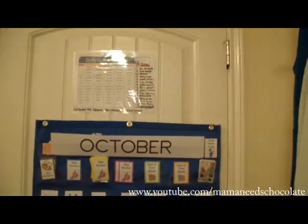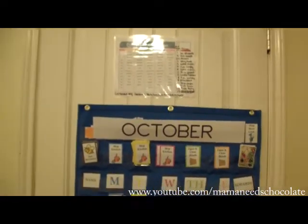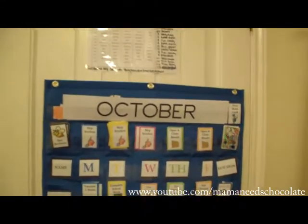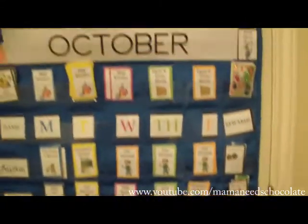So this is our chore area that we have in our house. This is simply our door that goes into the garage, and it's at the end of a hallway where my kids' bedrooms are. And so this is what we decided to set up for them.